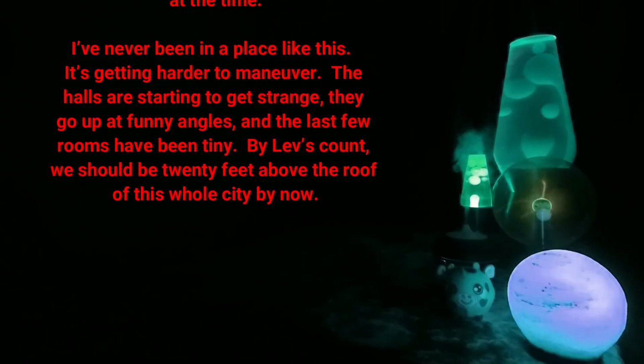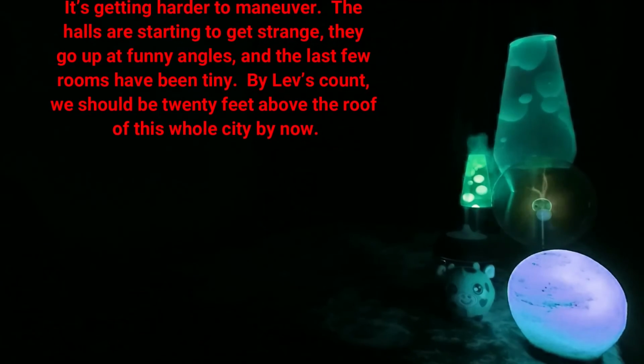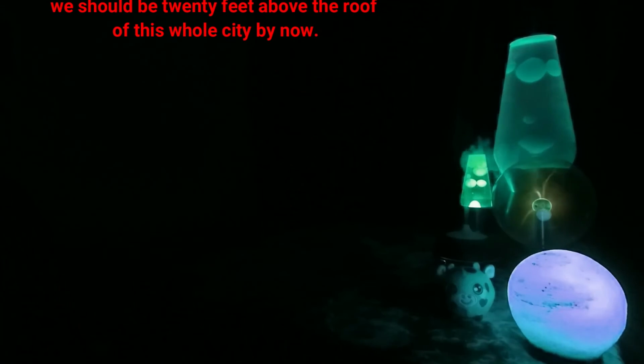It's getting harder to maneuver. The halls are starting to get strange. They go up at funny angles, and the last few rooms have been tiny. By Lev's count, we should be 20 feet above the roof of this whole city by now.